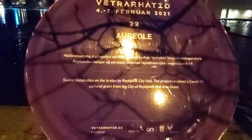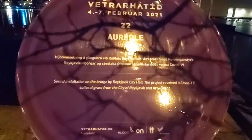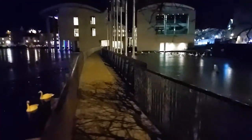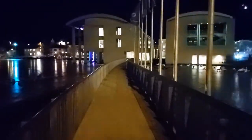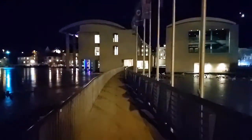Sound installation on the bridge by Reykjavik City Hall. The project received a COVID-19 cultural grant from the city of Reykjavik, an arts grant. Okay, sound installation. What happens then? Shall we see?